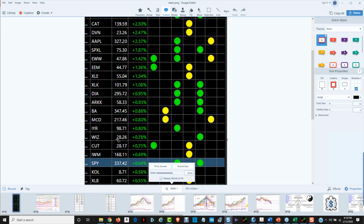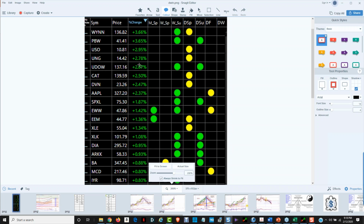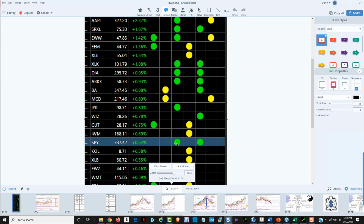What I'm thinking is that when Wiz is favorable, I want to be in either the triple S&P or the triple Dow. And right now the Dow is pretty strong. Triple Dow has a weekly summer and a daily summer, so all systems go in the Dow. The S&P also has a weekly summer and a daily summer, so that's all good.